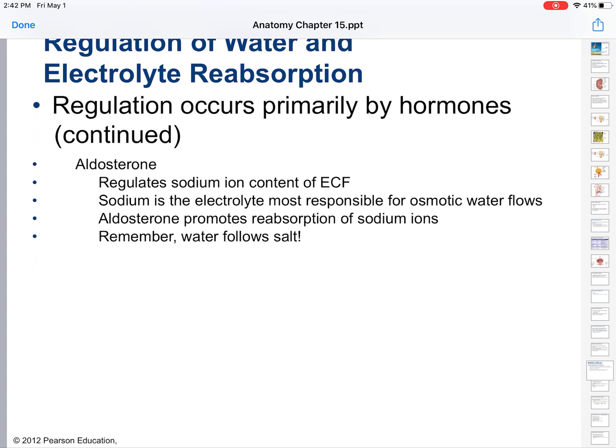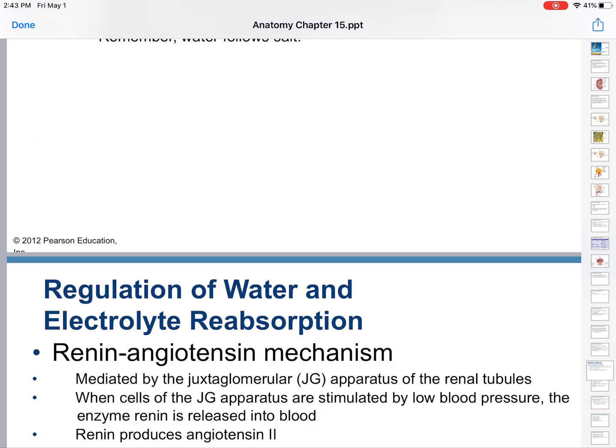On top of ADH, you also have aldosterone, which instead of regulating the water, regulates the sodium content of the extracellular fluid. Sodium is the electrolyte most responsible for osmotic water flows. Water follows salt. So if you absorb a lot of sodium, water will follow that. So instead of making sure you absorb the water, it's absorb the salt, and the concentration of the salt goes up. To dilute it to get back to a normal concentration, water will follow that and dilute it. Therefore, not being kicked out in the urine.